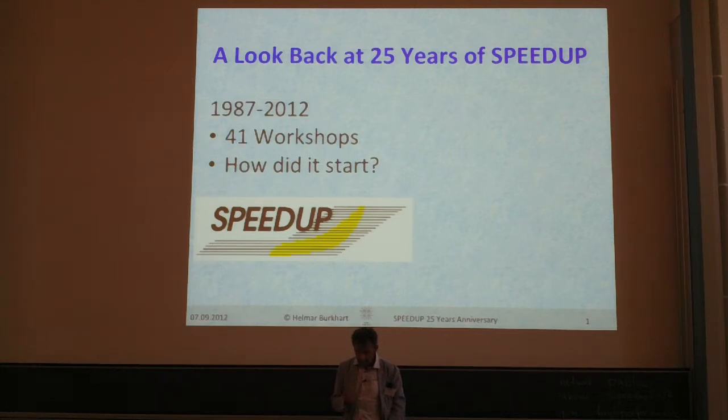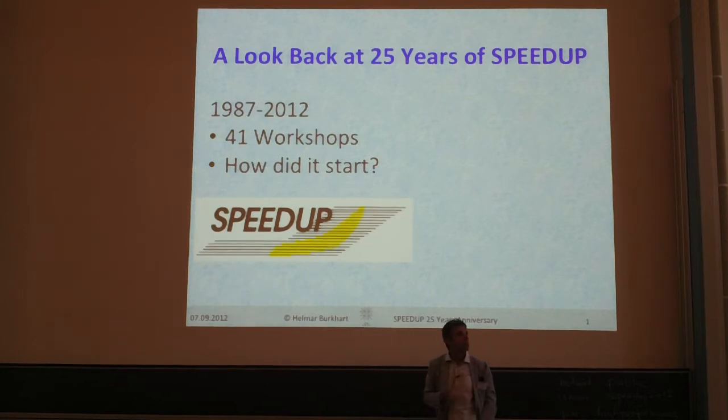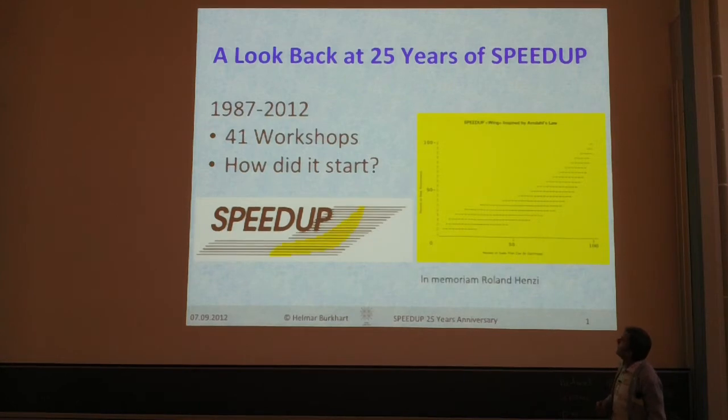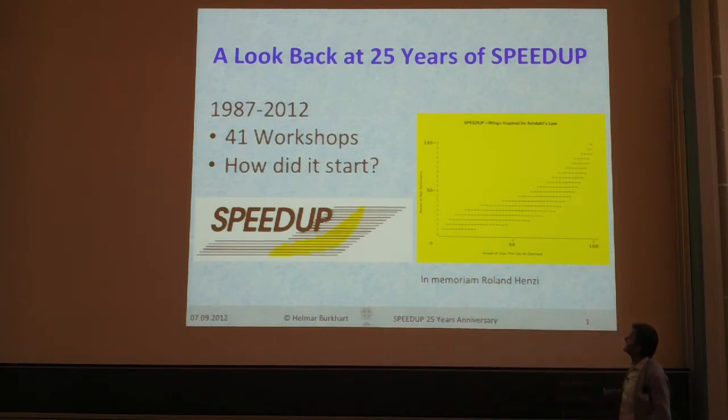I will briefly present to you how it started. And the first thing, so you learn very important things. For instance, this is the SPEEDUP logo. I hope you have enjoyed that logo before, because there's a strong message behind the logo, which is in memory of Roland Hensi, the third co-founder who died so early in the 90s.